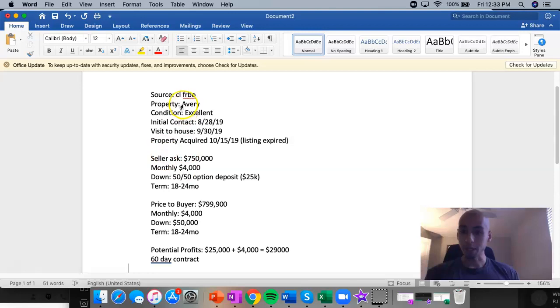Now, the property is Avery. The source came from a Craigslist for rent by owner. Keep in mind, I have a VA that does the scraping for me as far as the leads, and I have her stay under $3,000 a month because that's kind of the limit of where I want to focus. Usually the higher end, the harder it is to sell. But this one, I imagine, came across from the Craigslist for sale section, and it happened to be a landlord that was advertising there. That's how my VA came across a $4,000 a month payment.